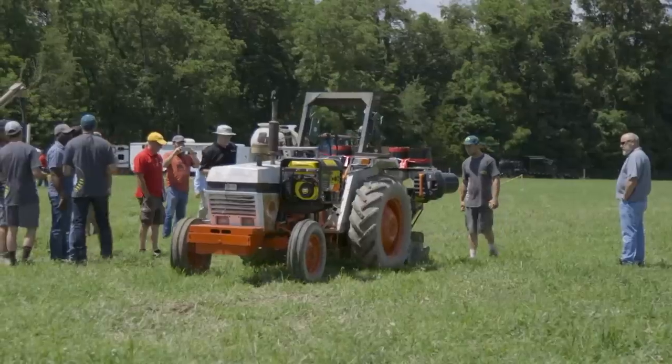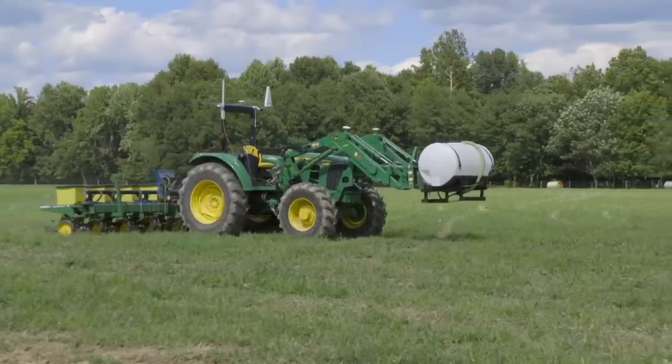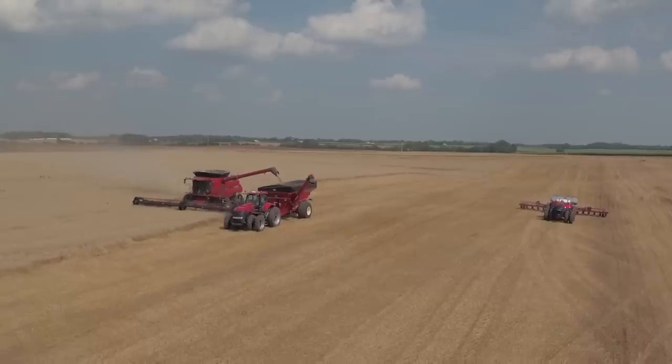They love to be farmers. These vehicles, they have a place. I think it'll be just another tool in the farmer's toolbox.